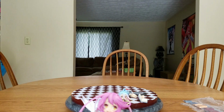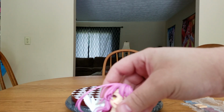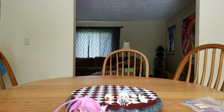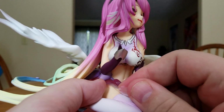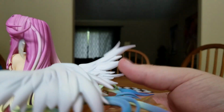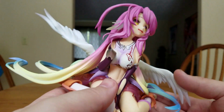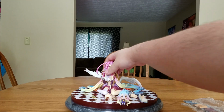Let's get this blister out of the way. And all the plastic and stuffs. There's more plastic. This is a mess. So yeah, there's plastic under her skirt thing. It's a very tight fit. And then there's plastic around her back. Let's try to get that. Okay. I believe that is all the plastic finally. Put that off to the side and put her there. That base is just ridiculous.